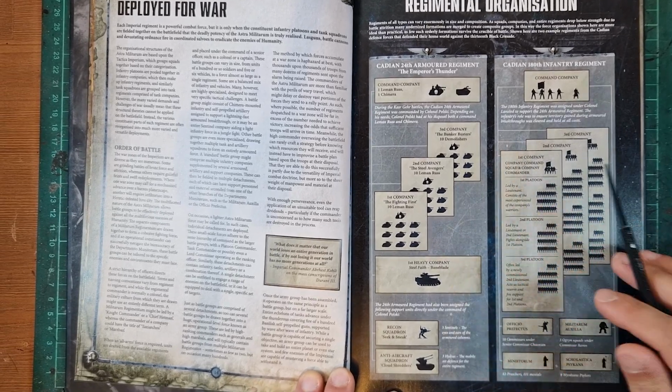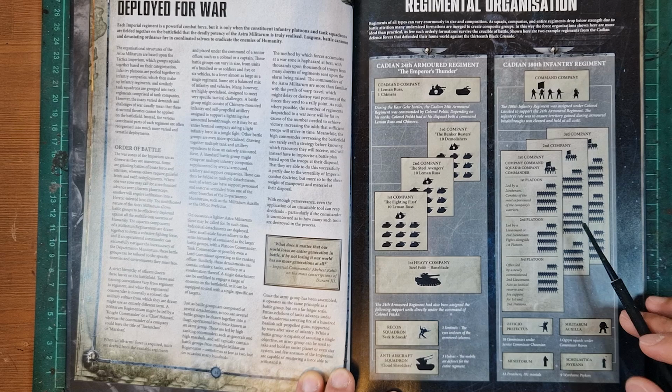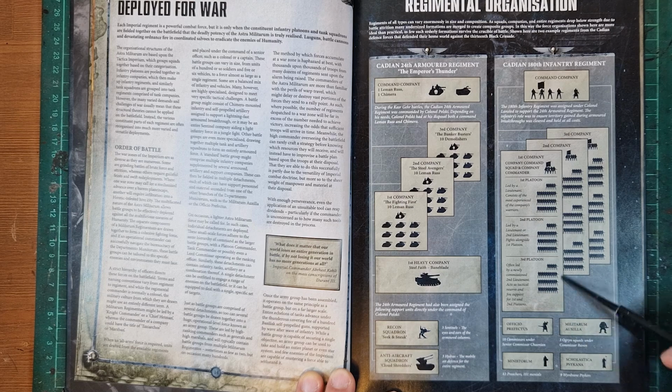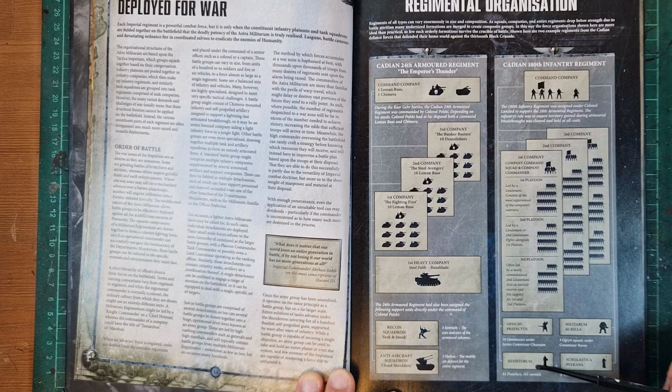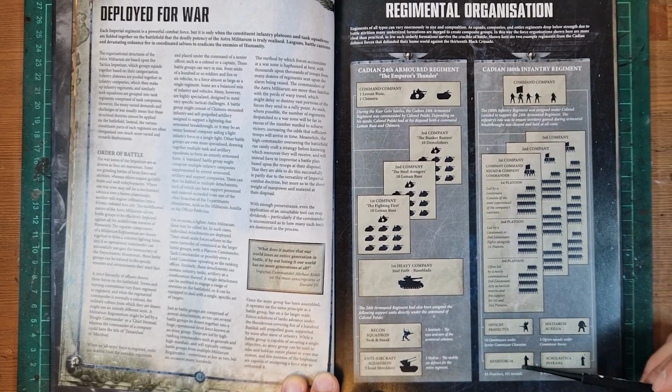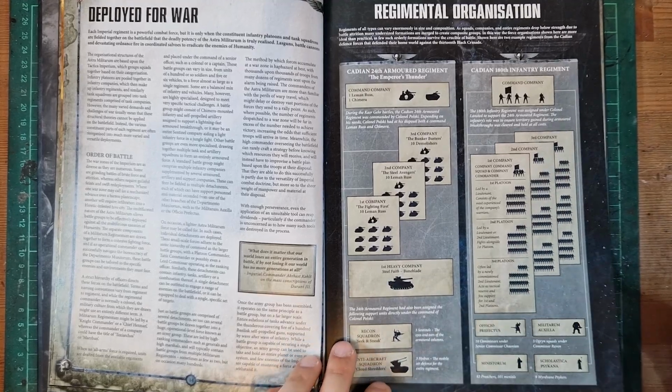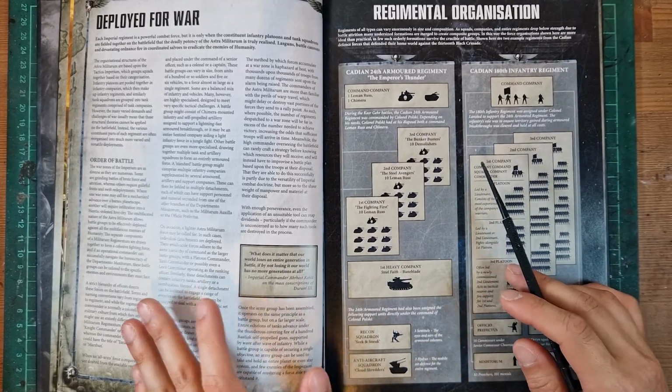This is an example of a layout, but it's saying that for 3 companies, you've got 18 Commissars. That's more than 1 per platoon, and 83 Preachers. Jesus. They're going to be very indoctrinated as they go into battle. So that's interesting. And then obviously also tank platoons.